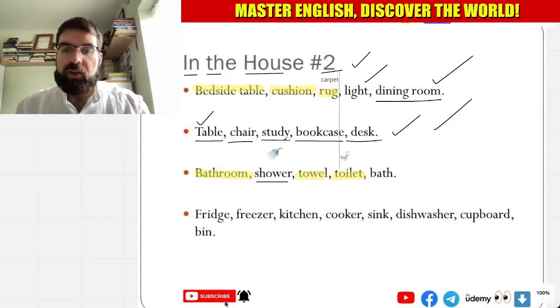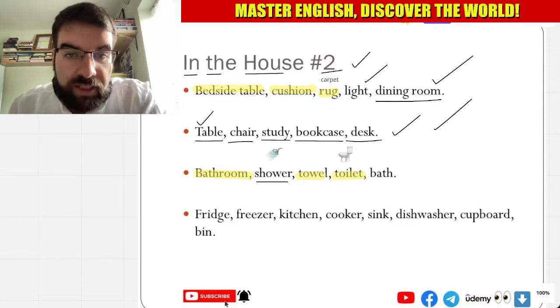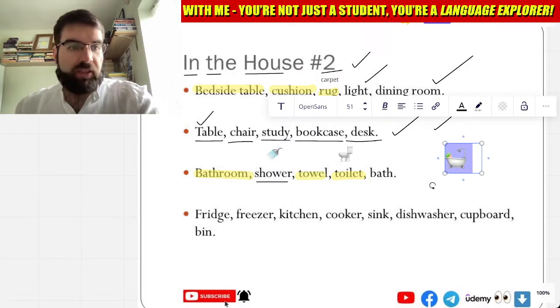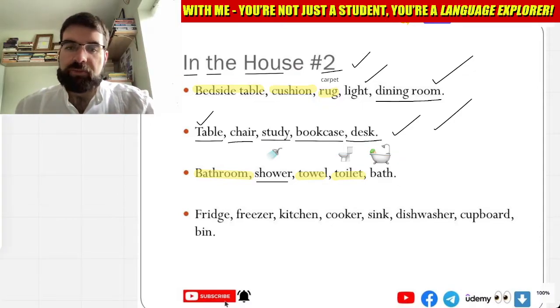Very good. Bath. Probablemente bañera. Bañera. Bath. Let's have a look. Anyway, this will do. Bañera. There we are. Bañera. Yeah. How cool is that?